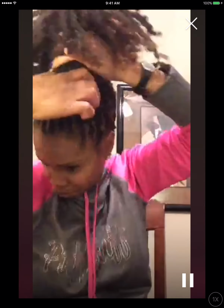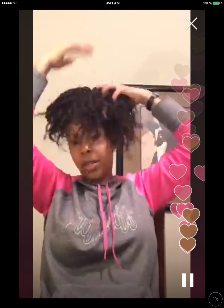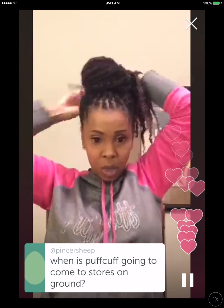The key to do this is you do need a smaller puff cuff in the center. So with all of these twists I got, I'm going to use the junior to hold my ponytail up originally. So I got that, kind of push it together, twist it. That's done. Now I'm going to take all of these, swing them around, and tuck them in as best as I can.